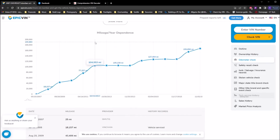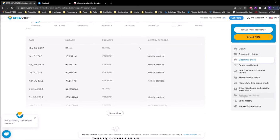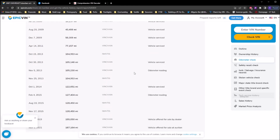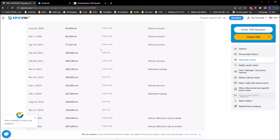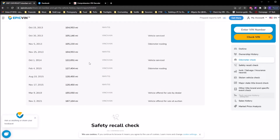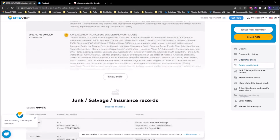Odometer, no problems there, that's good. Lengthy reporting on the mileage here. Since it's a government vehicle, you're going to see all of that vehicle history at the different mileages, odometer reading, vehicle serviced. And then you can see here in 2019, it was offered for sale by a dealer. In 2021, it was offered for sale at an auction. We're probably going to find that's after the collision.